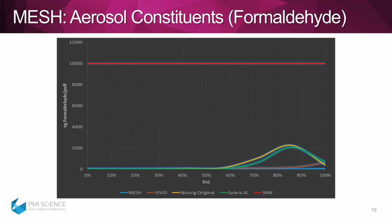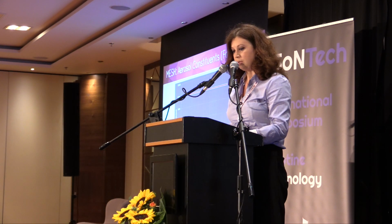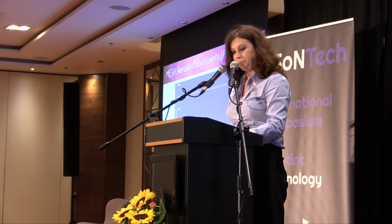Looking at the formaldehyde, which is a marker for overheating of the e-liquid, here we plot where the formaldehyde levels are present for the mesh product, which is the blue line that you see below. In the red, you will see the 3R4F, the conventional cigarettes. And then we see for the weekend coil product an increase of the formaldehyde levels towards the end of the cartridge life due to the fact that the low liquid detection is not present in this kind of product.